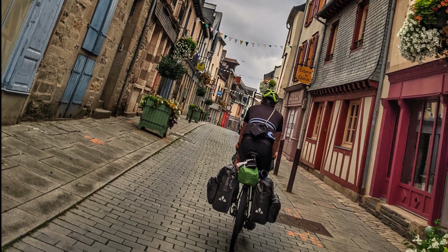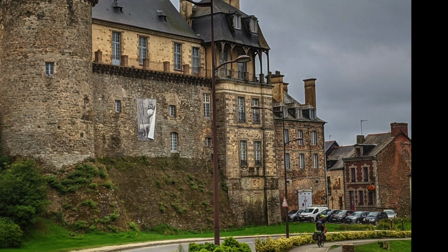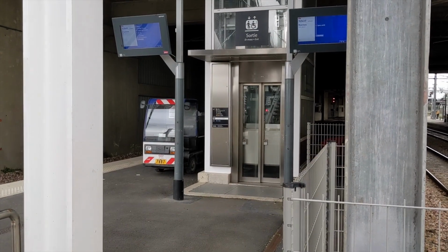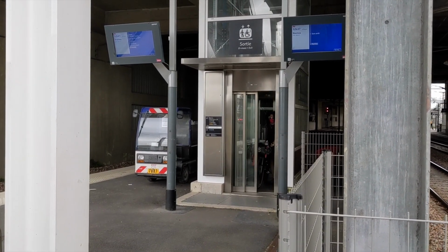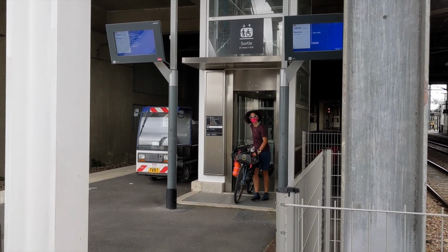After a final quick explore of the streets of Chateau Geron, our destination was the town of Reine, where we were jumping on the train to Nantes. I think I would say also that the train station at Reine was one of the best we encountered in terms of facilities for a fully loaded bike and getting on and off platforms.